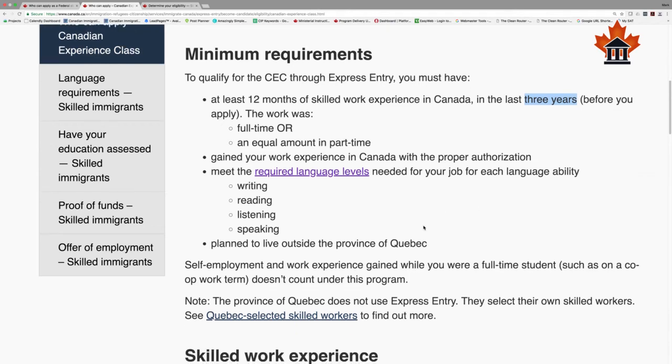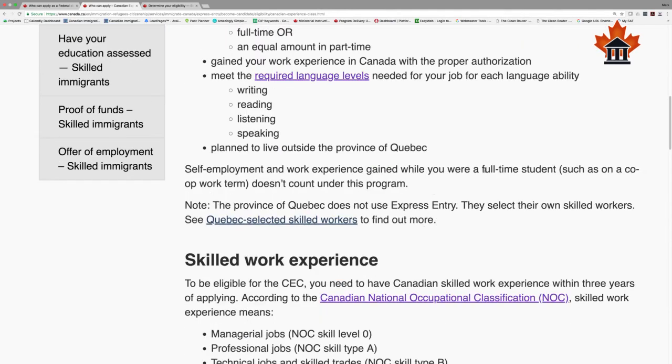I also want to point out here that if you are a full-time student working in Canada, none of the work experience that you gained while you were on your study permit will count. And also, you need to understand that if you're self-employed and your self-employment is in Canada, you can't count that towards the Canadian Experience Class.